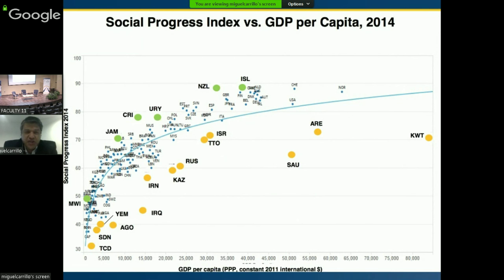Now, in the green dots, you see several countries that are really outliers, positive deviants, that have actually been able to get much more social progress index impact for the buck. Among these countries you have Iceland, New Zealand, Uruguay, Costa Rica, and Jamaica, which are very much above the average in terms of their social progress vis-a-vis the GDP per capita.